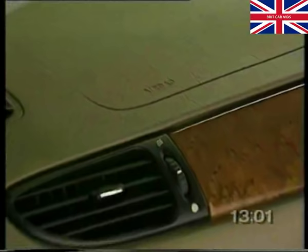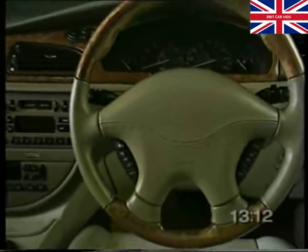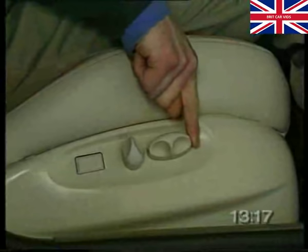The driver's airbag is in the steering wheel, the front passenger's in the fascia panel. Side impact airbags move with the front seat backs to protect regardless of the seat position. To maintain the effectiveness of the airbags, take care not to put objects on the steering wheel, fascia panel, or seat sides. Seats should be moved back as far as is practical.